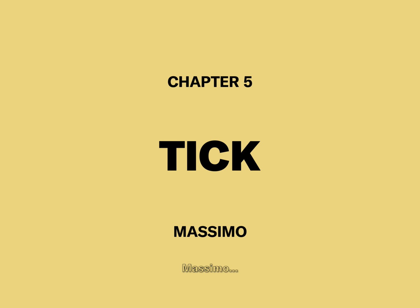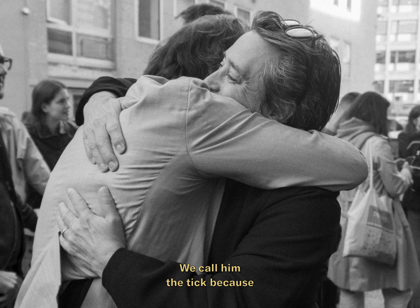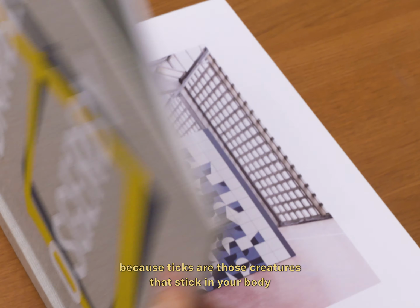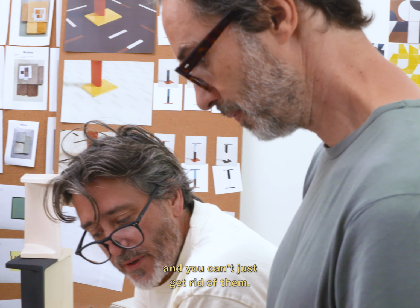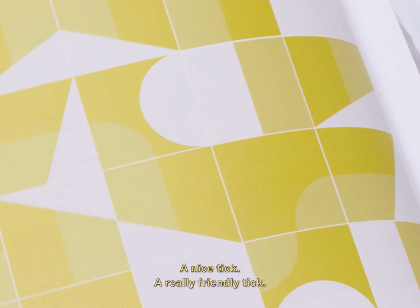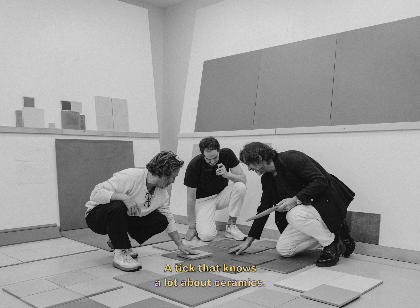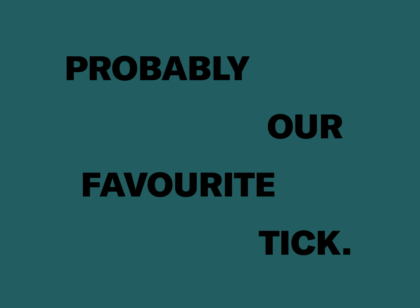Massimo. His nickname is Jimmy the Tick. We call him the Tick because ticks are those creatures that stick in your body and you just can't get rid of them. Massimo is a little bit like that. A nice tick, a really friendly tick, a creative tick, a tick that knows a lot about ceramics, and probably our favourite tick.